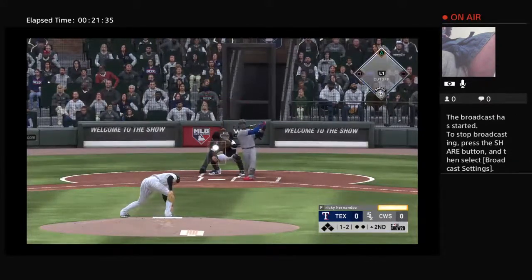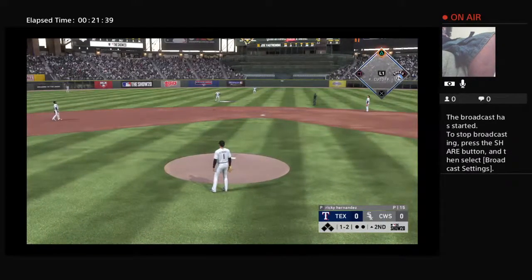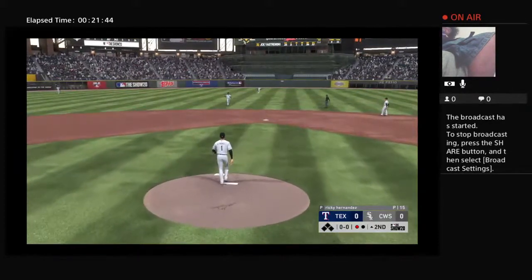You know, D-Row, we thought coming into this one it was going to be a low-scoring affair. Both of these pitchers look like they're locked in early, and runs are going to be really difficult to come by. They both look like they're on point so far.